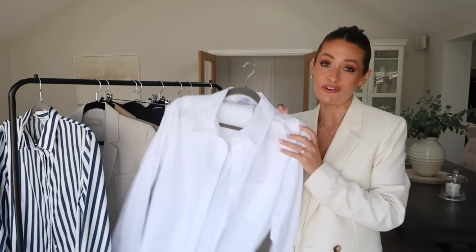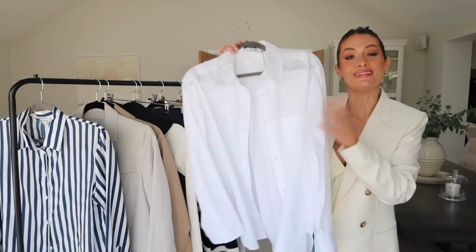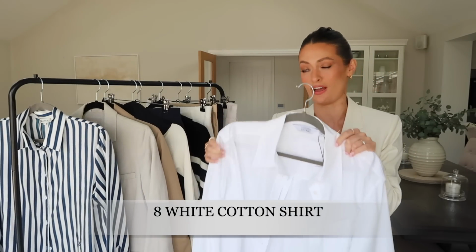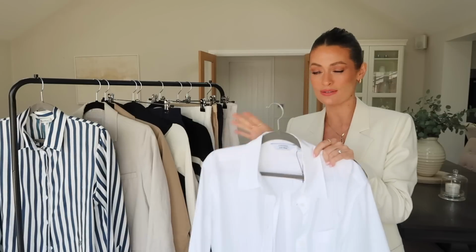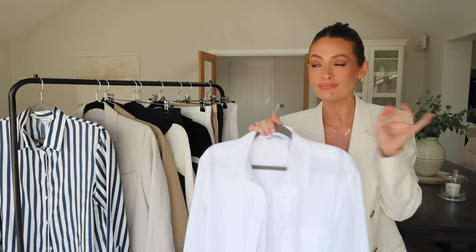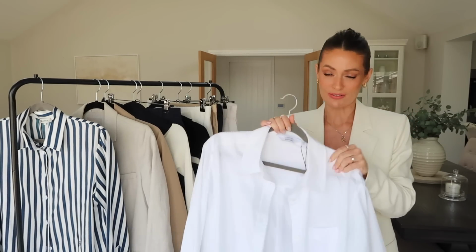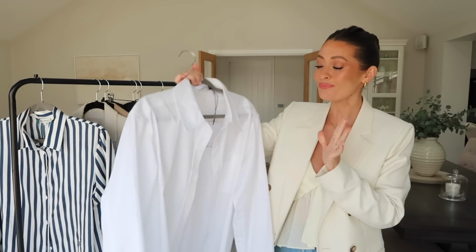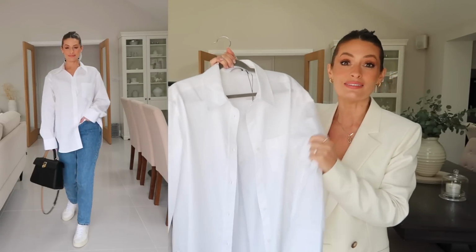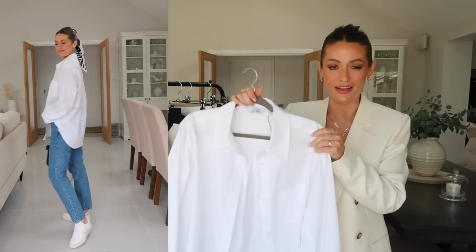Next up is a bit of an obvious one, but another spring essential for me, and it is a white cotton shirt. I decided to go for a white cotton shirt this time because usually in previous spring wardrobe staple videos, I've always gone for a white linen shirt. And don't get me wrong, I love a good white linen shirt and wear it so much in spring summer, but I also think that a lovely crisp white cotton shirt is such a great wardrobe staple, and especially a slightly oversized fit as well.